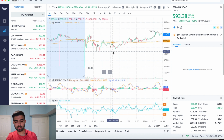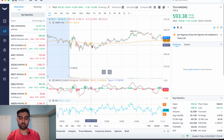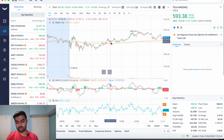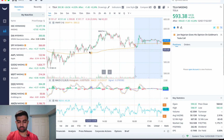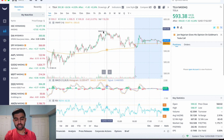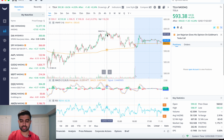Another interesting day for Tesla, as for most of the day it was sideways, below VWAP, hitting VWAP, getting rejected, going up, hitting VWAP, making it above, but even then it was revisiting VWAP, looking like it was going to hang out here for a while. And then in the second half of the day we got a late push, and we separated ourselves from VWAP, pushed all the way up to 598.97. Again, that 600 level is acting like a mental resistance right now.